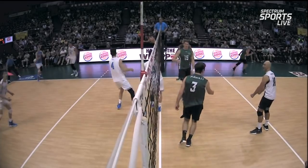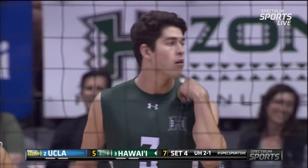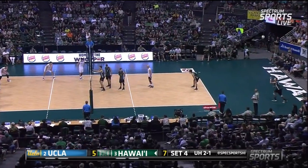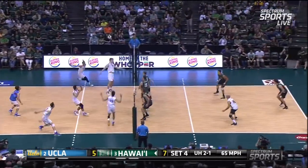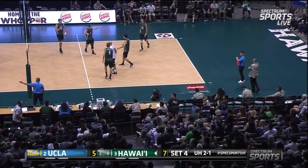Wow. And John Spraw not happy with what Oliver Martin was doing from a blocking standpoint on that last sequence, so he subs him out. In goes Ian Parrish for the first time tonight. And that is a match by Jake Arnitz.